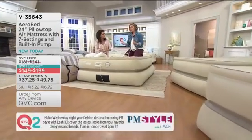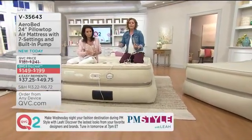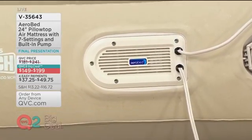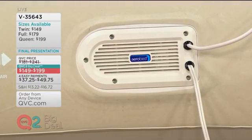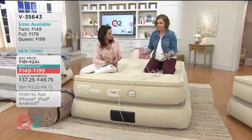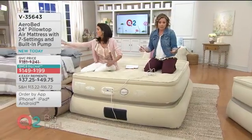So obviously having electricity is what makes the pump function, which by the way, the pump is built in. So there's no external pump here. All you need is one power source and about somewhere between 3 and 4.5 minutes, depending upon the size that you get, and this will be ready to go. Put on your regular sheets, throw on a nice comforter and some pillows, and it looks like a beautiful bed. Yes.